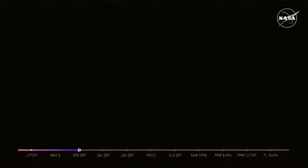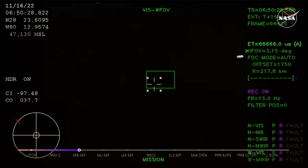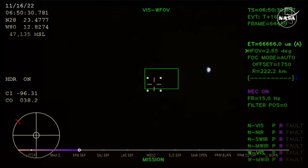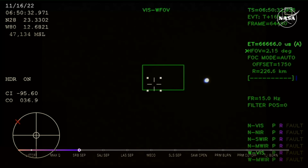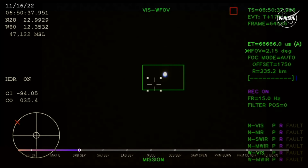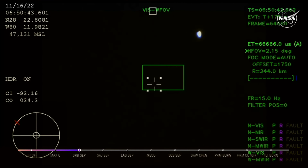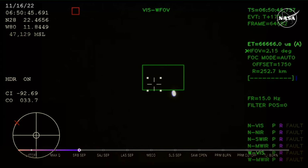2 minutes and 36 seconds into the flight. Hearing nominal calls here in Mission Control Houston. We've still got four good engines on the core stage. Next up, we'll be looking for the service module fairing to separate. This is three 15 by 15 foot fairing panels providing structural support, protecting the service module. Those will separate at about 3 minutes and 11 seconds into flight, and very shortly thereafter will be followed by the launch abort system separation.